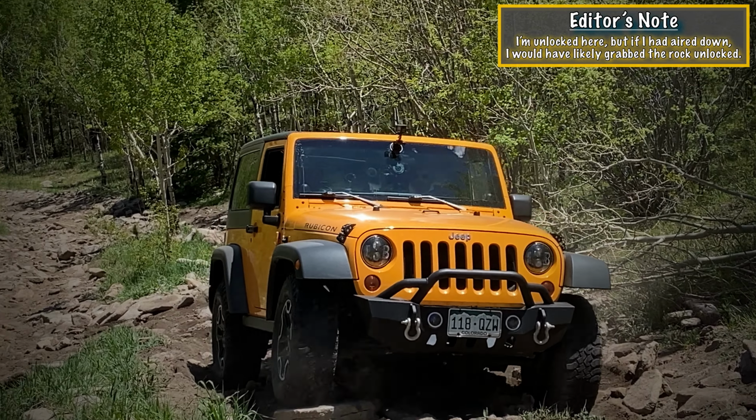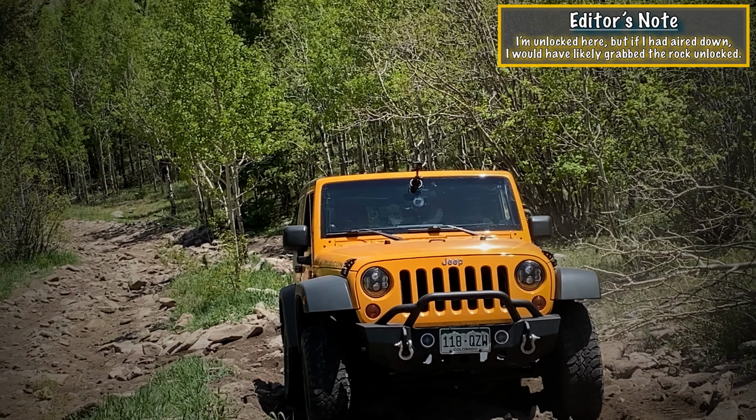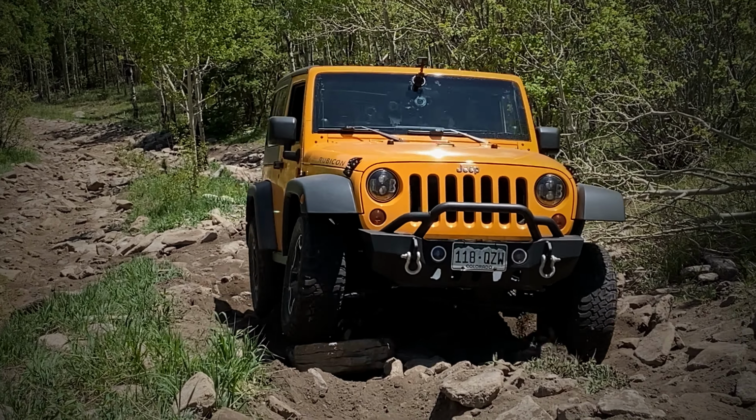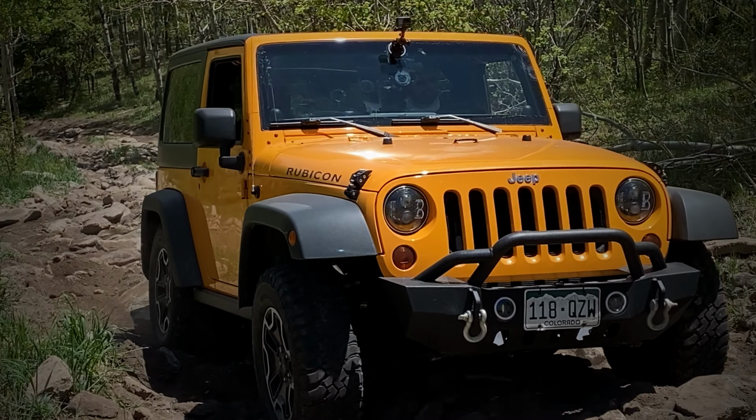See how much that front driver tire is spinning? Y'all just saw that front driver tire spinning? See, momentum.